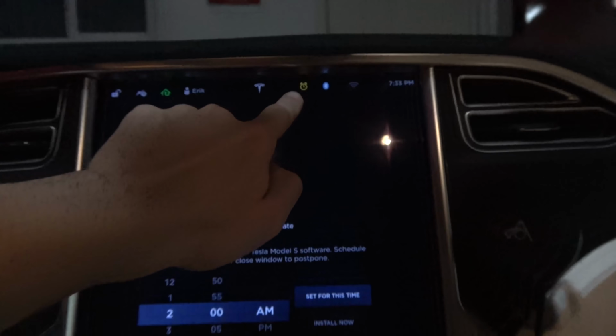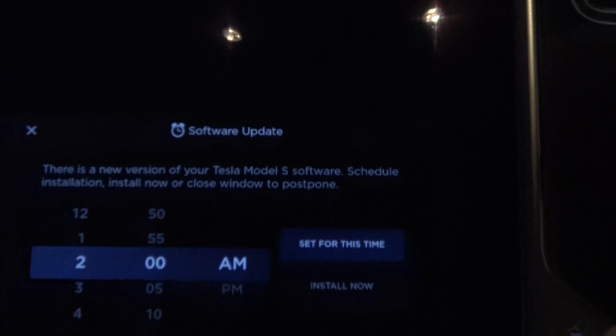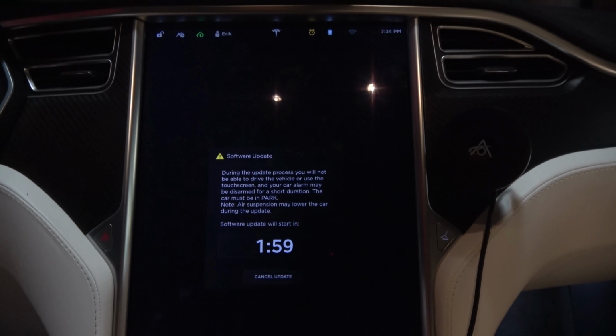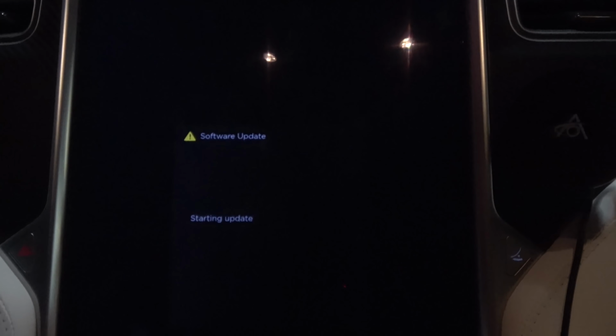You can see up here we have that little icon, and that means a software update is available. So we are just going to hit install now. 1, 2, 3 taps. And I will see you guys in a few minutes.